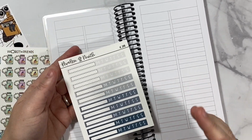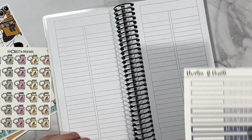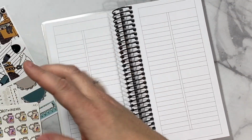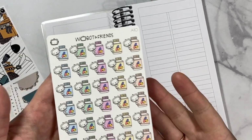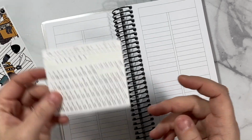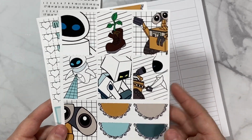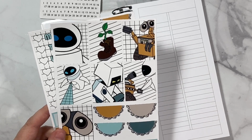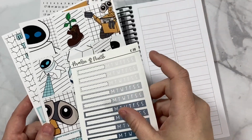So I brought in my habit trackers that are in the shop, the horizontal ones. They fit in the washi areas perfectly, so that way you have your sidebar. I went ahead and pulled in these vitamin stickers from Wobot and Friends, date dots from Terrence Sticker Shop, and then we're going to use this little mini kit that I got from Beyond Paper Flowers, which, I see that she has habit trackers, but I'm going to see maybe how these ones do.